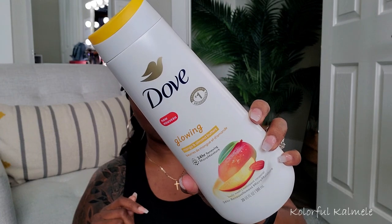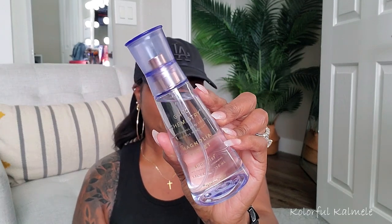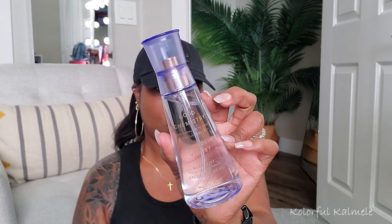And I got this Dove Glowing Mango and Almond Butter Body Wash. Yeah, so that's what this one looks like. And this one smells really good as well. And then lastly, in that section, I grabbed this from Good Chemistry. I haven't tried anything from this brand before and I'm not familiar with them, but this is Magnolia and Violet Body Mist. They had the perfumes and stuff over there, but I just wanted to grab the body mist, see how I felt about it.